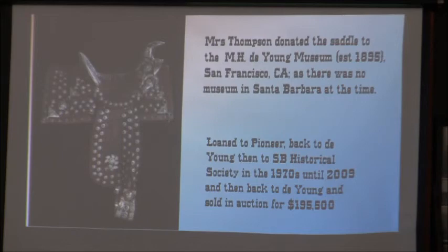Did you talk to the guy? No, his name is McAdoo, as far as we know. That was his handle, and that's all you get on an auction. We have a friend of the museum, his name is Griff Durham, and he's actually been in contact with that fellow, and he's actually asked him to loan the saddle to us.